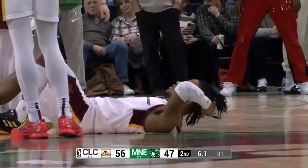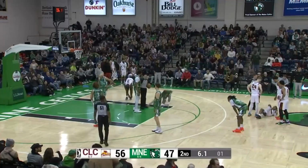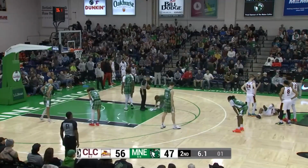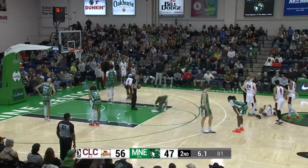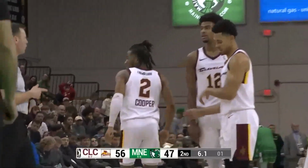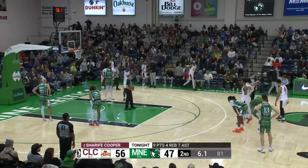Walsh called on the foul. And long rebound coming off that rim. Cooper went chasing it down. Walsh came chasing it down. Walsh is a big kid. Cooper getting up very slowly, but he seems to be all right.